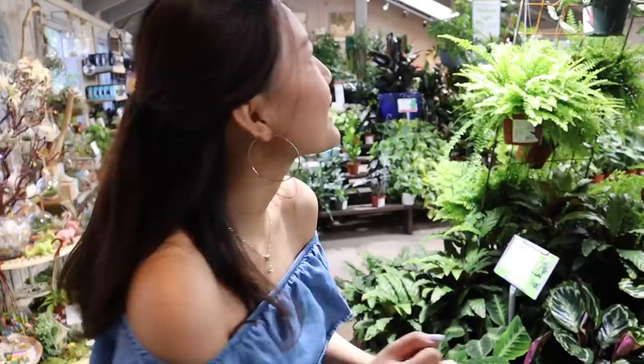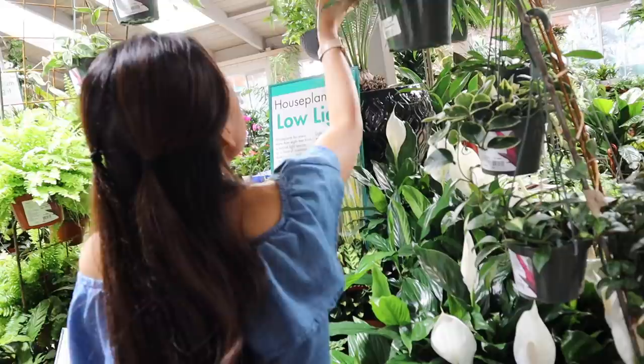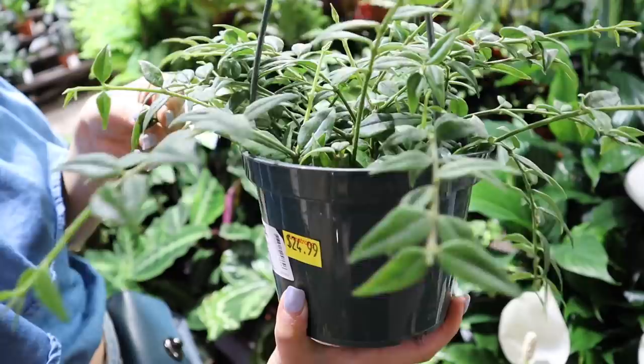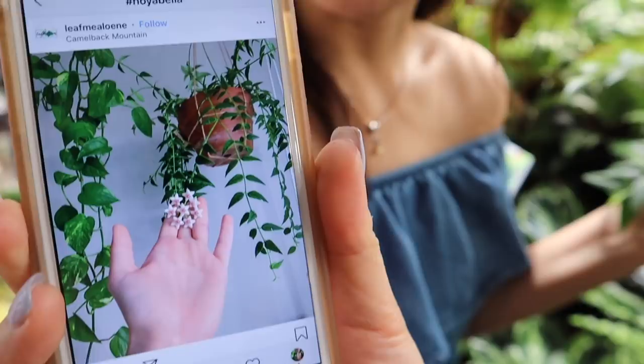Let's see this one. This guy is a Hoya Carnosa tricolor as well. Look at the pink. Oh my God, you're gorgeous. This guy is a Hoya Bella. Oh, this is the Hoya Bella that everybody was talking about on Instagram. They have this amazing bloom. So this is a picture by, I think, Leif Maloney. I don't know, did I spell your name wrong? But anyways, look at the flower cluster.